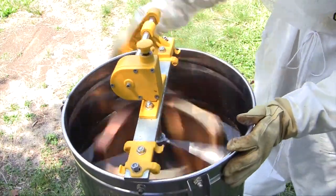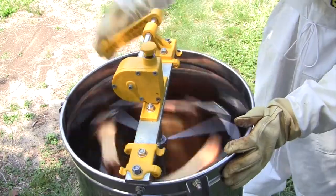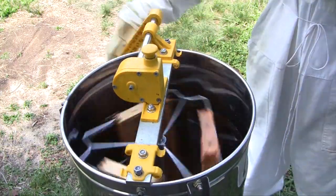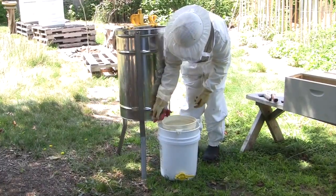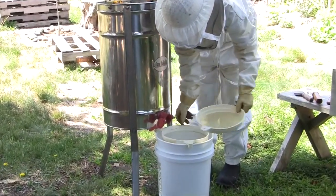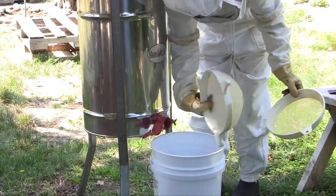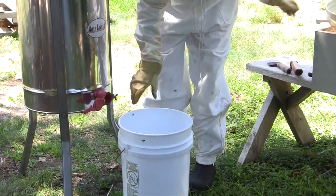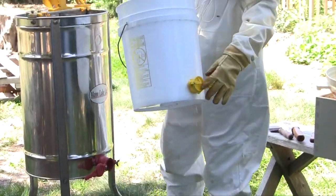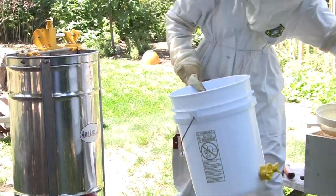It draws the honey out of the comb and we tap out the bottom here into one, not just one, but two, even finer mesh. Gets into this container. You can tell the bees are loving this. And then you tap it out again and it goes into your jars.